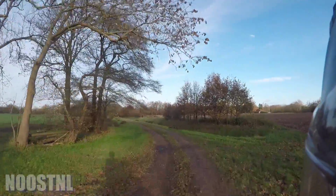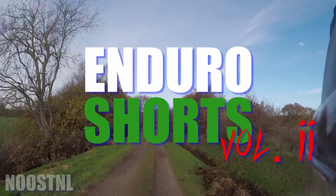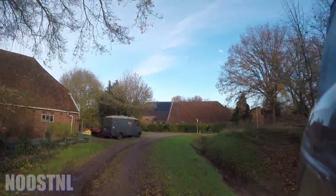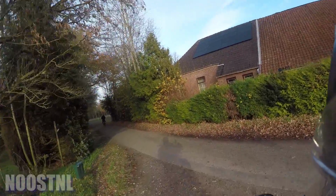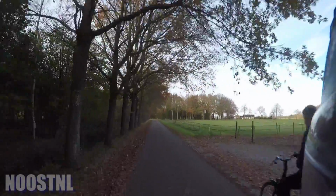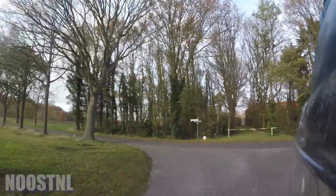And this was not too long ago, just before the winter. I was riding around, just looking for some new dirt roads in the neighborhood. Well, actually not in the neighborhood, but not too far away from my house at least. And you see me riding around here. And very nice environment, very nice area, as you can see.